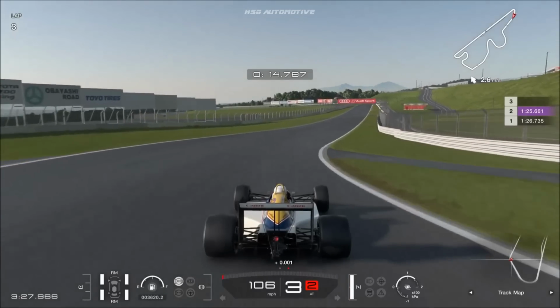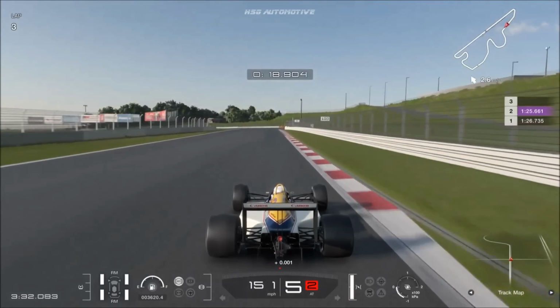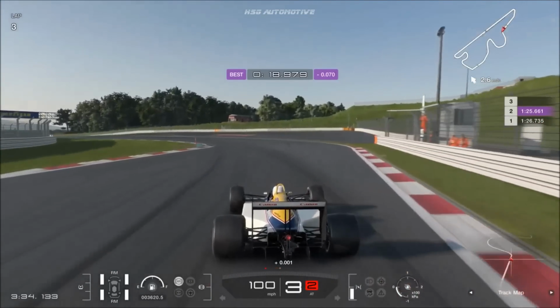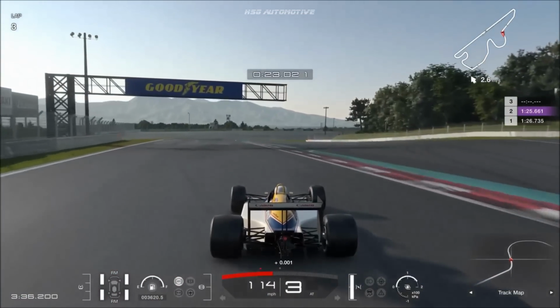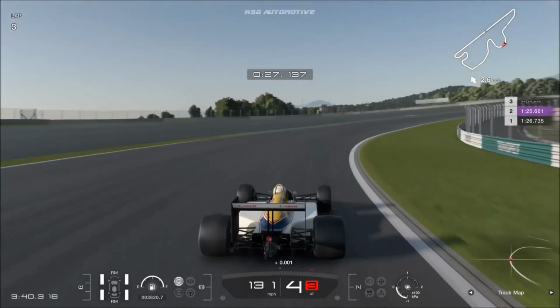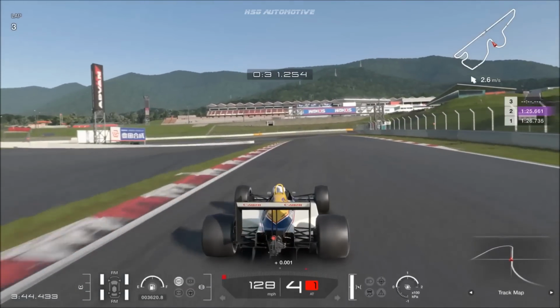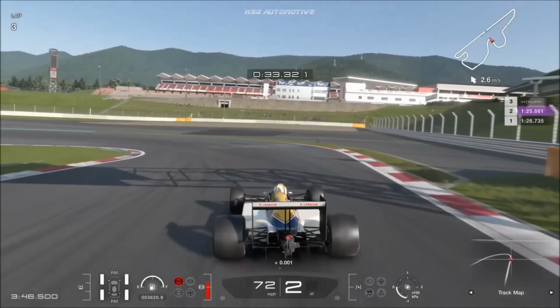What's it like to drive? Well, the turbo lag is definitely there. I will say you can learn very quickly how to counteract that turbo lag by accelerating maybe half a second earlier, maybe even a second earlier than you actually need to, and then just as it spools up, maybe back off the throttle just a touch to prevent that tail end from kicking out.